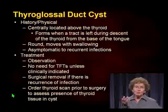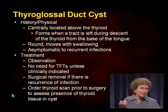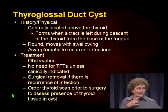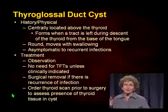So you send them to a surgeon. What's the surgeon going to do? Take it out, right? And then a few months later they come to see you, and they're not growing well, and they're gaining weight, and they're constipated. You're like, oh, boy. So you want to make sure that when they take out that cyst, it's not the only functioning thyroid tissue that they have, because your counseling is going to be different.